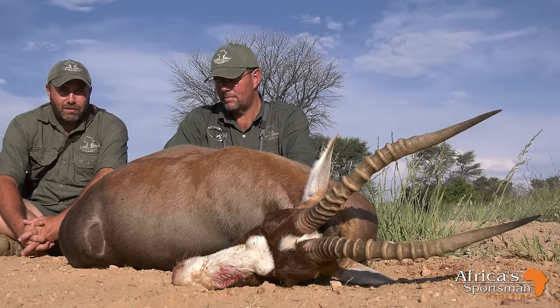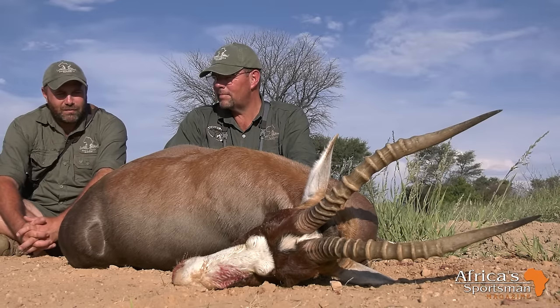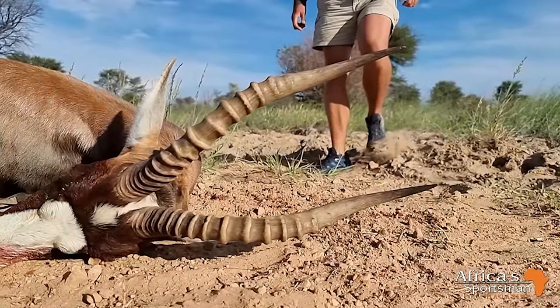The bush is quite thick, so you only get a certain tunnel which you can shoot through, and then one is in front of the other one moving around, making it difficult, but eventually we got the opportunity and you took it. Well done. Great shooting.